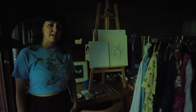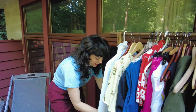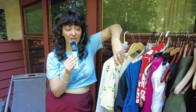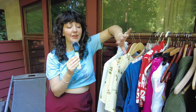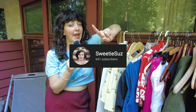Yeah, it's way too dark in here. Shall we go outside? Okay. That's better. So last that you saw, I was trying on dresses at the thrift store, and now some of those very dresses are in my grimy little paws. I want to jump straight into showing you the ones that I picked out, but also I have some other things to show you because we got a really exciting package from friend of the channel, Suze. But we'll talk about that in a bit.